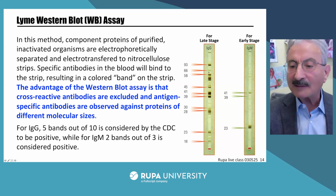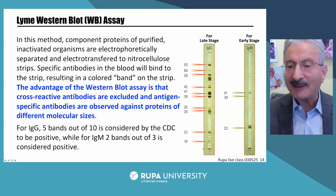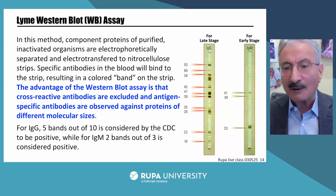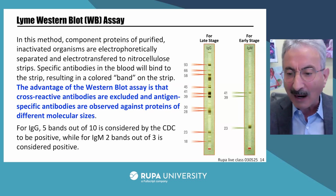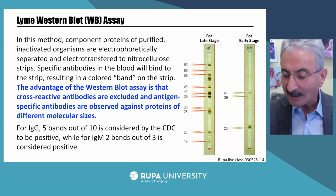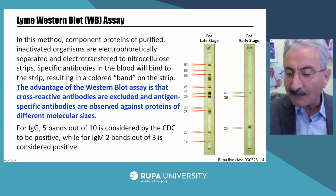45, 58, 66, and 93. If 5 out of those 10 are positive for IgG, remember, that indicates ongoing Lyme disease. So IgM is not the only one showing ongoing Lyme disease. If 5 out of 10 are positive, it indicates ongoing Lyme disease. This is based on CDC criteria. Now, as you can see, there are many other proteins like these, all of these here, and some in here.